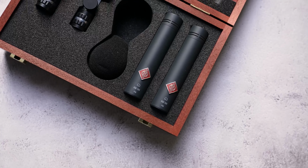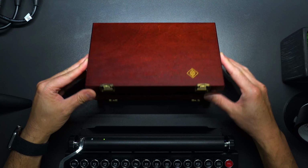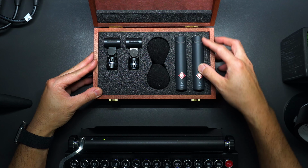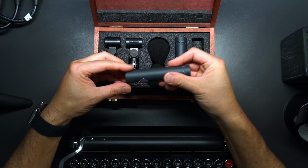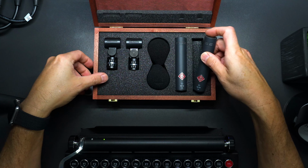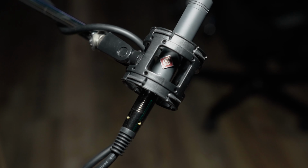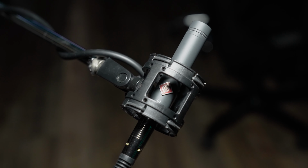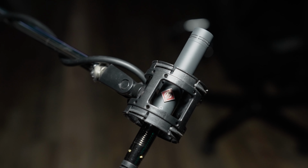I think I pretty much put this on anything, whether it's the cello, the flute, the guitar, acoustic guitar, nylon, everything. It can pretty much capture anything that you throw at it. I mean, the only thing that it probably can't do is kick drums or other things that require really low end, or if it's really high SPL, it may have some issues.